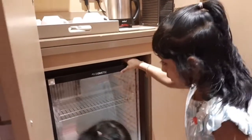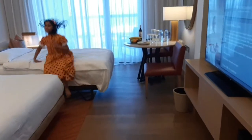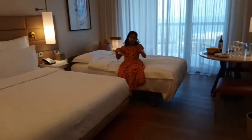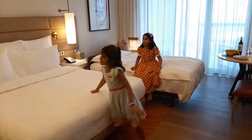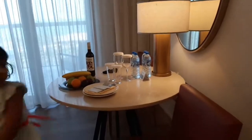And here, there's a little fridge. I don't know how to open it. Finally, the best part is the wardrobe. This is the master bed, and this is the bed for children.